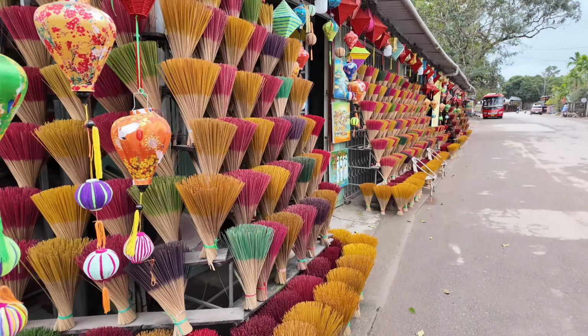So in the Huong village, they do a lot of incense making, and then there is also a lot of farming too.